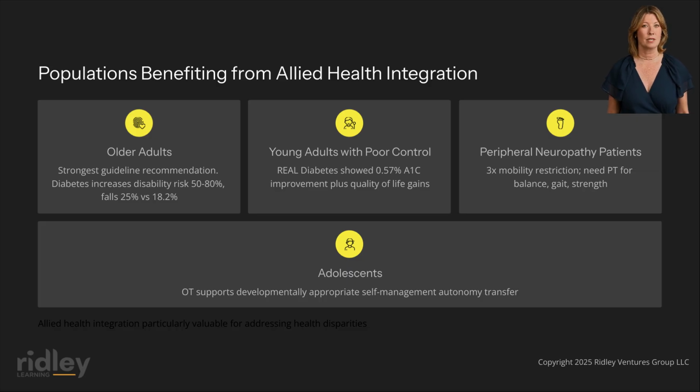Individuals with diabetes-related complications, particularly peripheral neuropathy affecting mobility and balance, require physical therapy assessment and intervention. Those with lower extremity neuropathy experience threefold increased mobility restriction and benefit from targeted interventions addressing balance, gait, and strength.